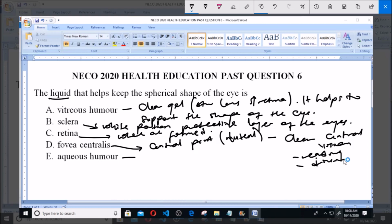Now the aqueous humor is also a gel. It is located between the lens and the iris. The aqueous humor helps to provide nutrients to the cornea and ciliary bodies.